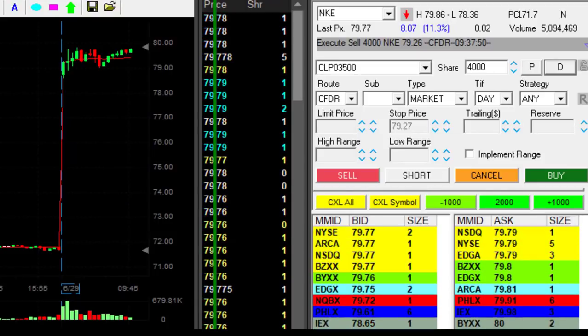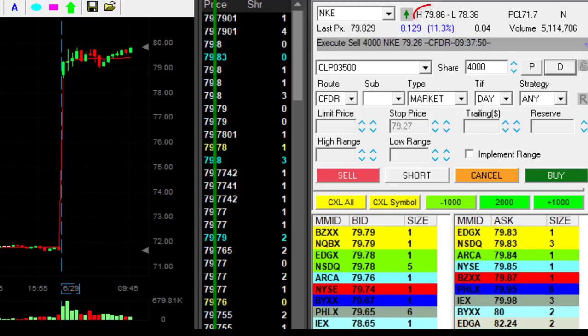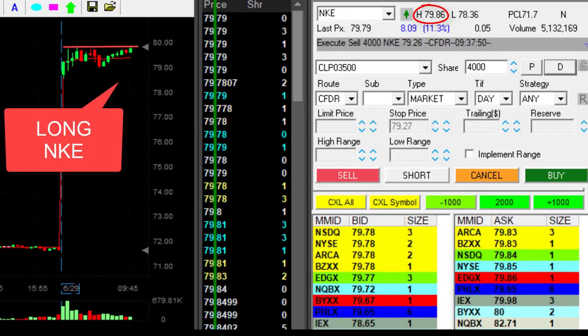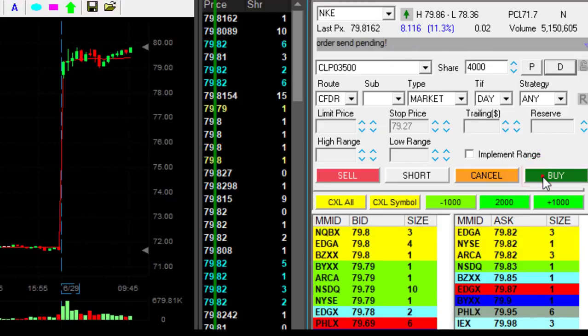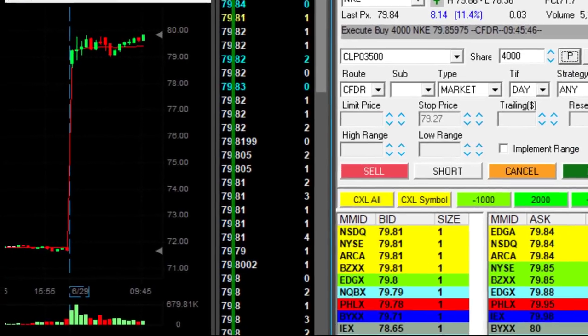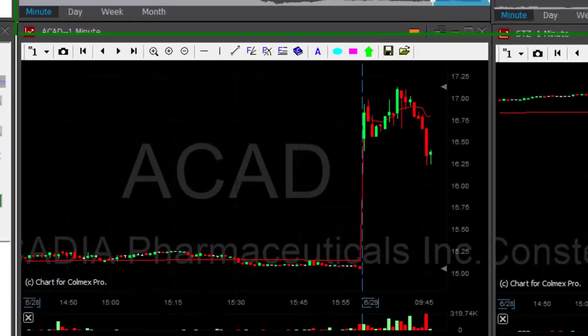I think I'm going to go long Nike once more. It's returning to the highs. The high is 80. It's very close. And I'm going to take my chance with this one for a second time. It's near the highs. I'm buying now because I think it's just about to go through. It had a chance to move lower. It didn't. It's coming back.